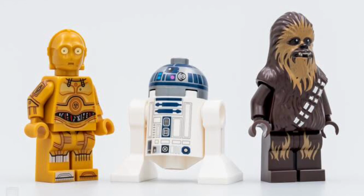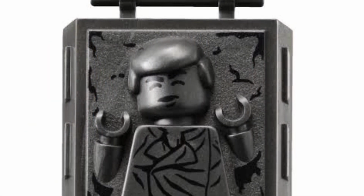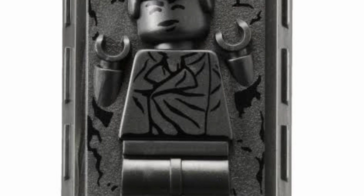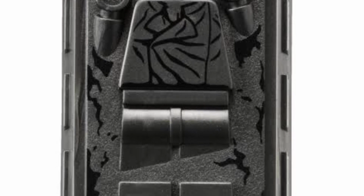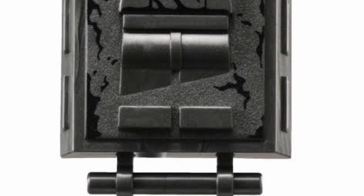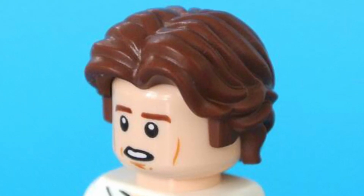Final minifigure kind of thing is Han Solo in Carbonite, except this time there's a twist. It's not going to be the molded version, which I think is a real shame. It is going to be brick built. I don't know how I feel about that. I think the Han in Carbonite mold is one of the best molds LEGO has ever made. It is kind of outdated now with the old Han hairpiece, so it would be nice if they redid it with a new hair mold. So I guess this is their way of doing it.